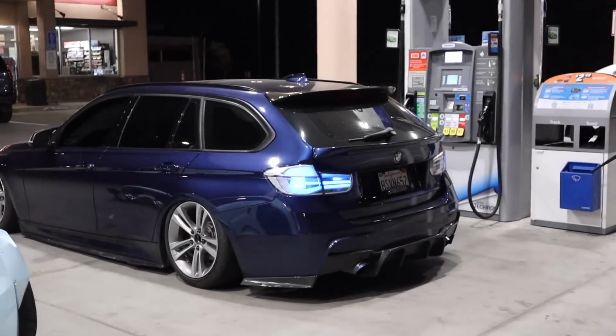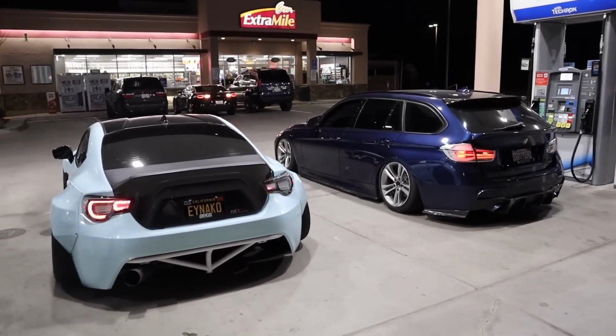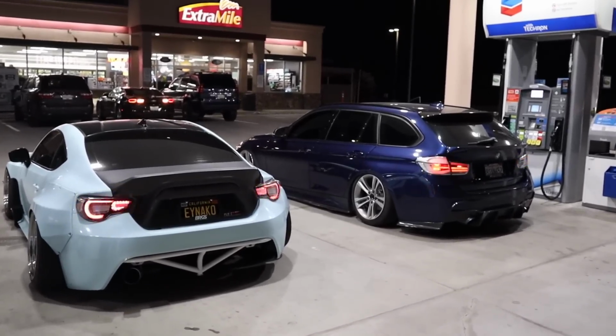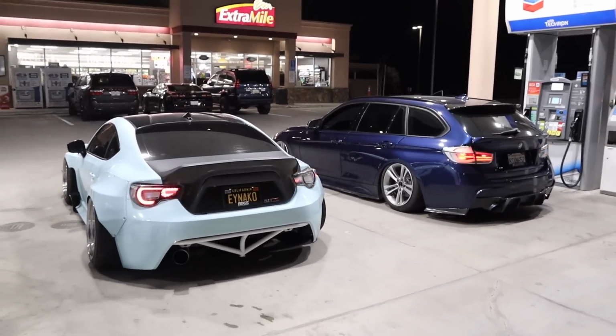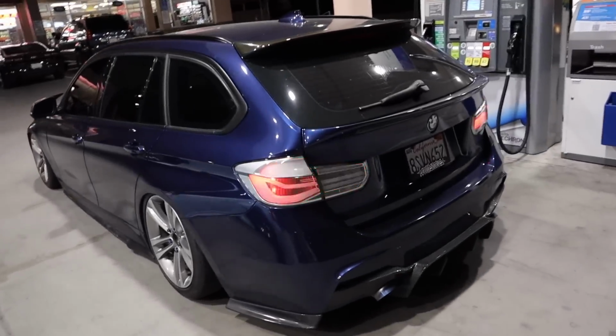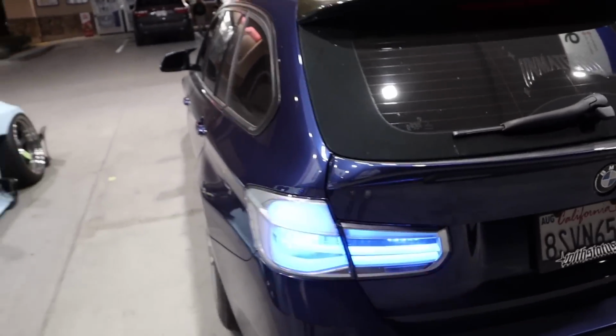Got the cop lights. Let me put mine on. Yours are better because you have different ones. Yeah, that looks so good. Yours look more cop-like. We could get in big trouble driving around like this. Yours are sick, too, because it covers the whole light.